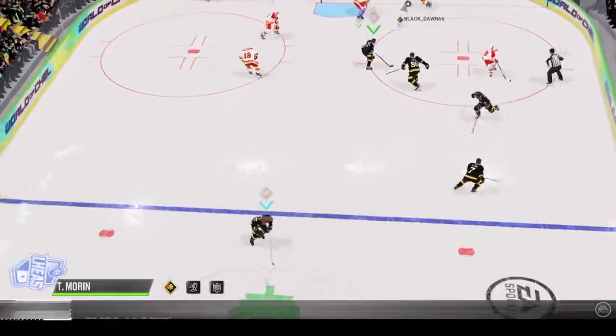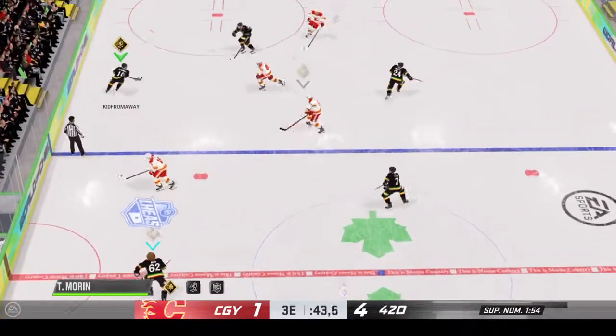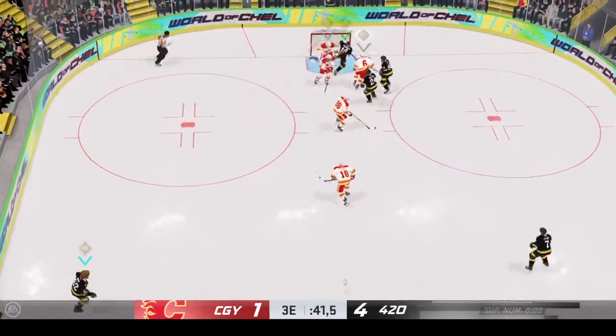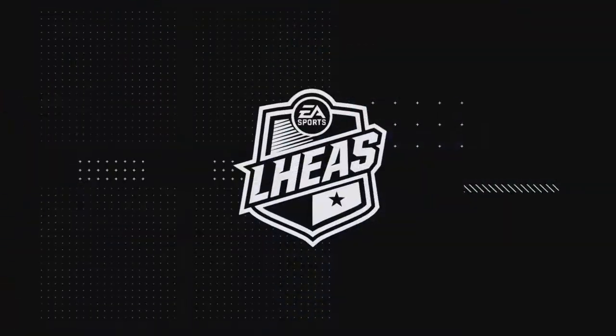The Flames take possession off the faceoff. Calgary's got the puck at the defensive end. Driving right to the front! Scores! And the power play strikes again!